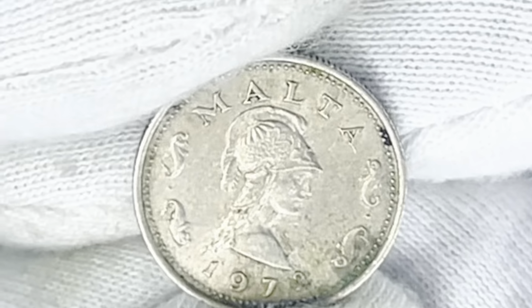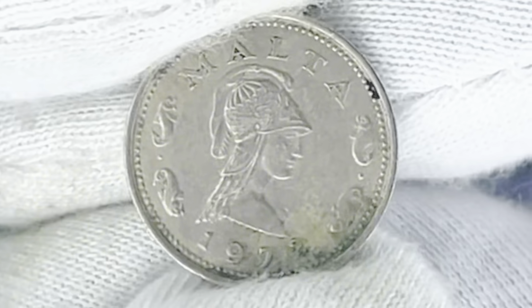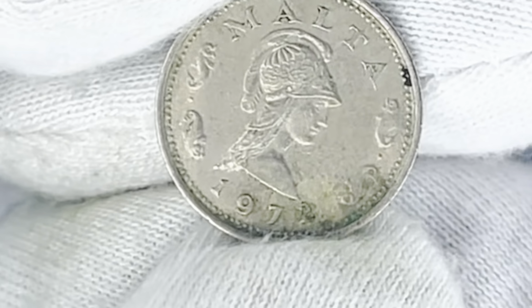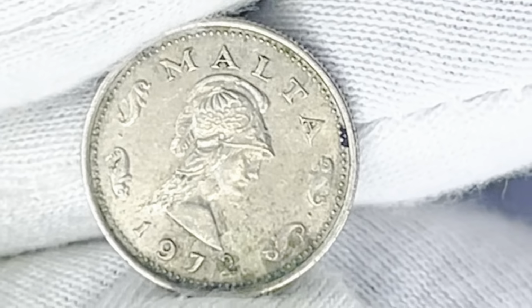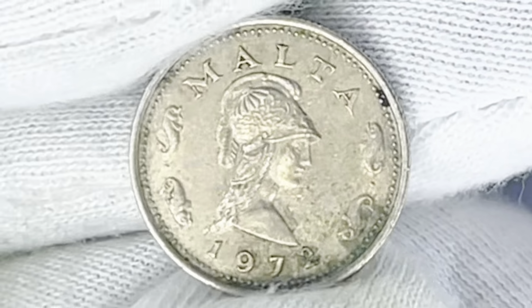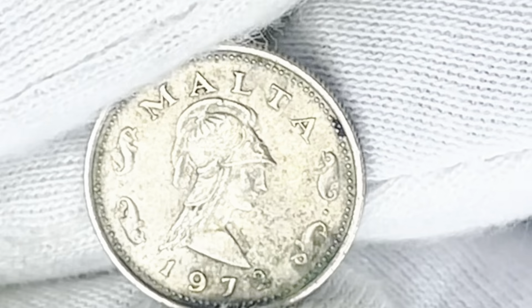So, how valuable is the Malta 2-cent 1972 coin today? In truth, most examples that circulated heavily are worth between 10 cents and €1, depending on condition. However, collectors seek uncirculated and proof-like pieces, which can command higher prices. A pristine, uncirculated 1972 2-cent coin, especially one graded MS65 or above by a professional grading service, can fetch between €15 to €40 in auctions.